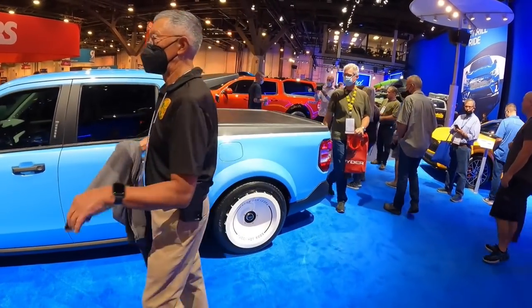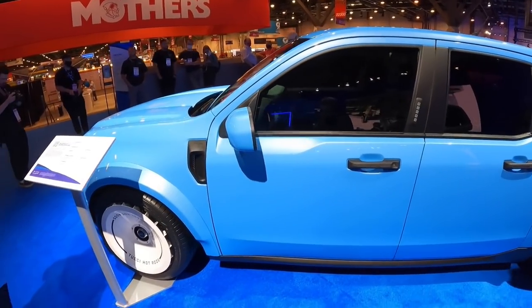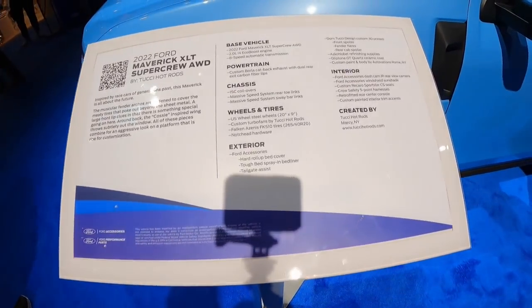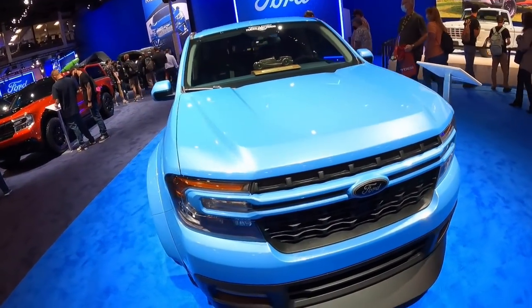Okay, now we're inside SEMA. This is a Ford booth. This is like the biggest booth in the Central Hall. They got a lot of stuff in there. This is a slammed, modified Maverick. It's got all different colors to it and quite a few changes that they've made to it. This is on their floor, showing what can be done. And it looks pretty cool.